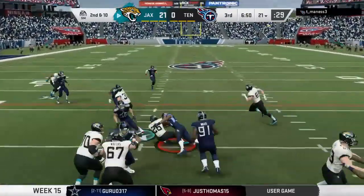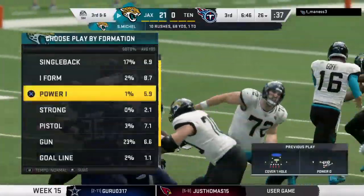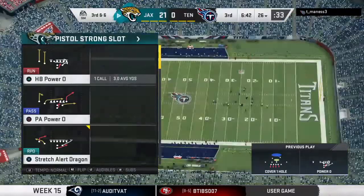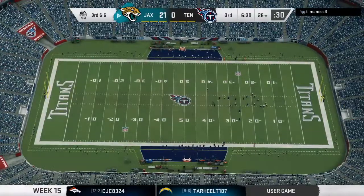On the ground is Michel, and he'll get this up over the 25 to the 26. Third quarter and you've got the lead. You're not ready to go into that 4-minute offense to close the game out, but a running game can really benefit your team right now.